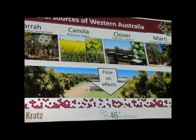So this is an image of an avocado orchard where I placed my colonies. And I wanted to know whether there are any flow-on effects on colony health and colony performance, because bees might be very limited to the food stores that they have inside of their colonies and might rely on these if the nutrition at the orchard is minimal, or if it's mainly reliant on the crop itself.